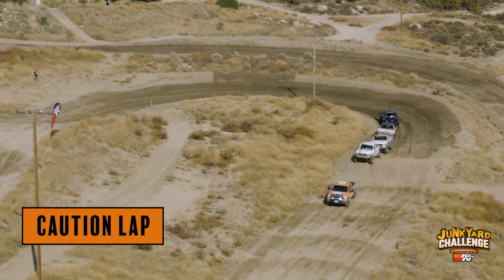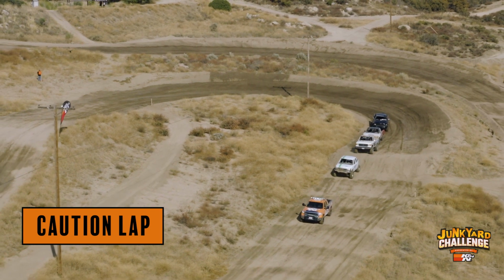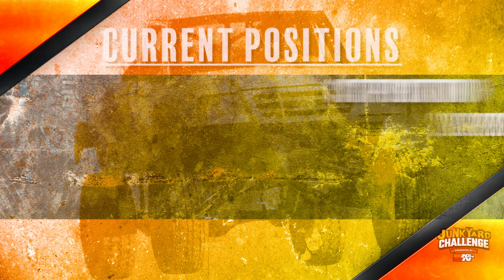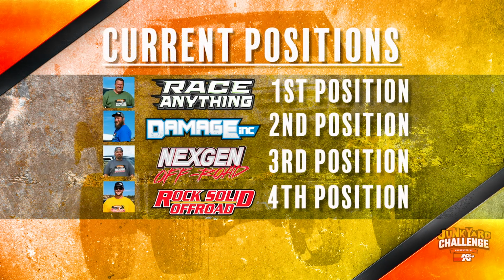Riley has raced in. So Tyler did the barrel race. Yep. Riley has done short course. Okay, so he has experience with short course. At the caution, Jeff Mello is in the lead, which means he takes 1 point. Damage Inc. is in second, Next Gen in third, and RSO is taking up the rear.